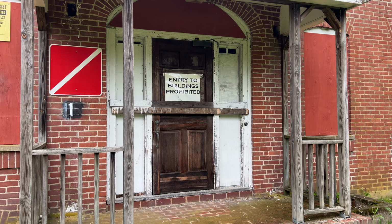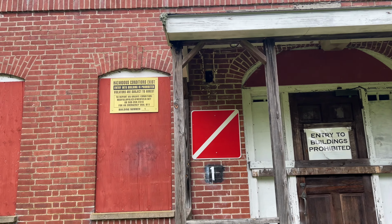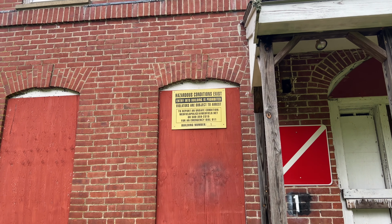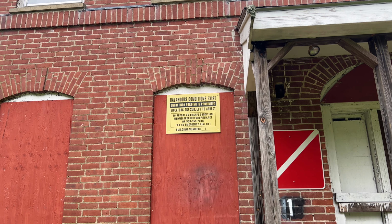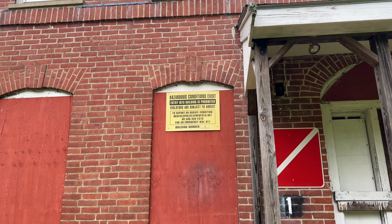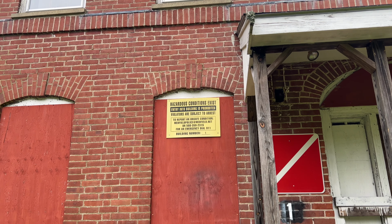Entry to buildings prohibited. It's a major rule, but you know what? I will accept the rule since we're allowed to be here. That's definitely, I'll take it. Hazardous conditions exist. Entry into building is prohibited. Violators are subject to arrest.